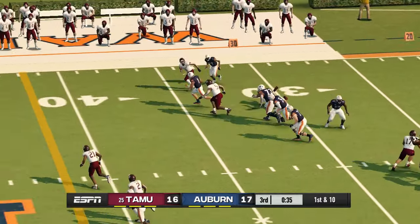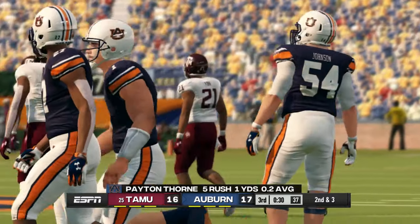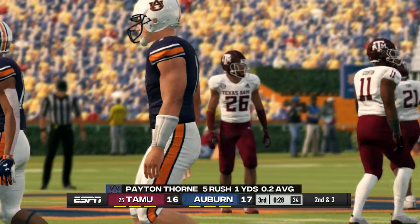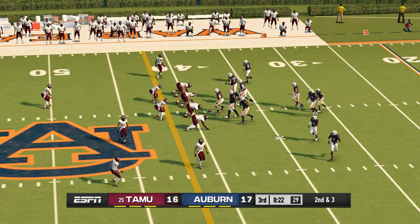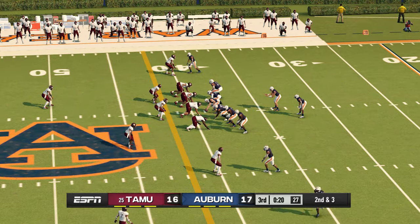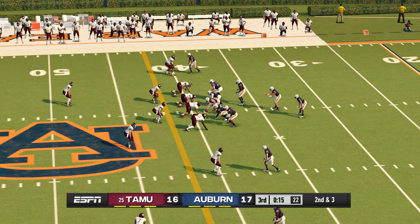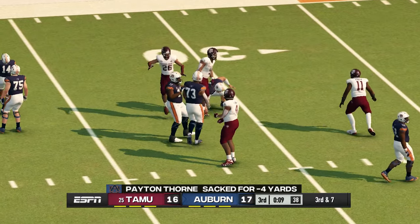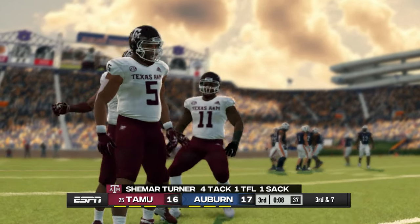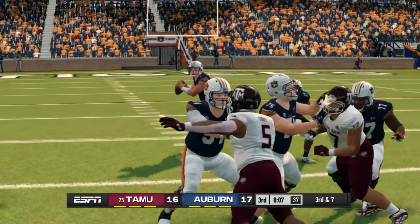He's on the run, and they make the stop at about the 39-yard line. Second down, and they're going to need about 3 yards to pick up the first down. Now he tries to buy some time, and they bring him down for a sack on the play. Loss of 4 yards on the play. Makes it 37.